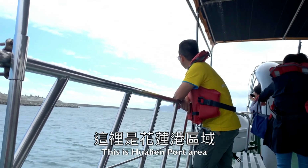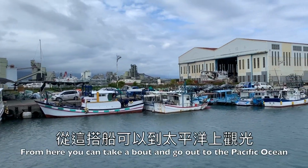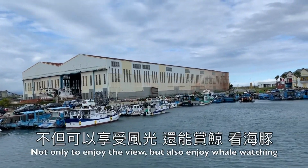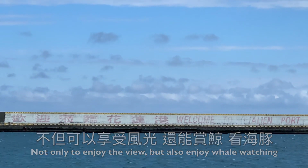This is Hualien Port area. From here, you can take a boat and go out to the Pacific Ocean, not only to enjoy the view, but also to enjoy whale watching.